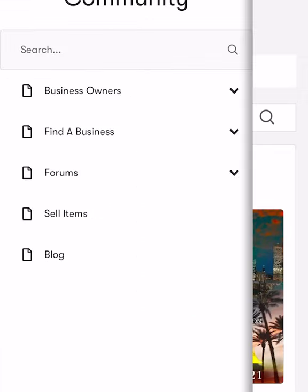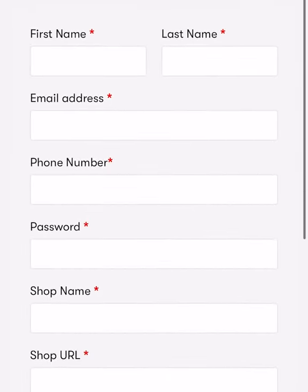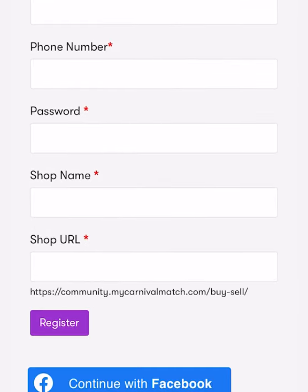You can come here, click sell items. You would fill out the information on here: first name, email address, phone number, password, shop name, shop URL. Right? You choose a URL, so this way you can direct people back to where they can find your items for sale. Very easy.